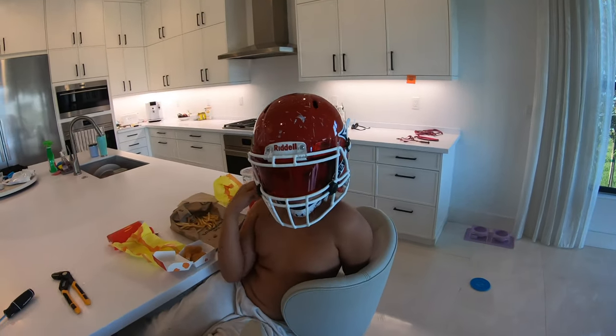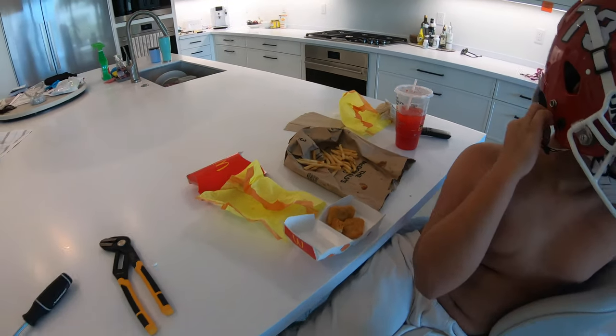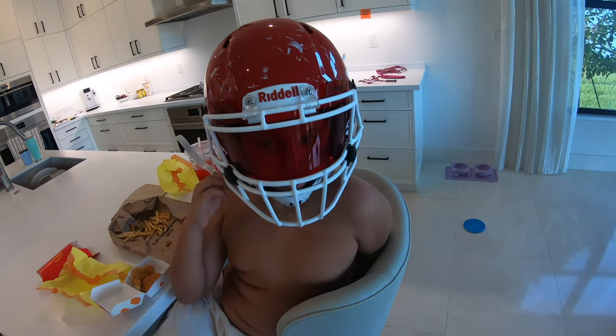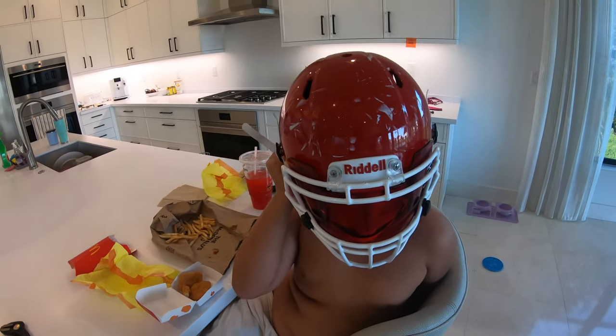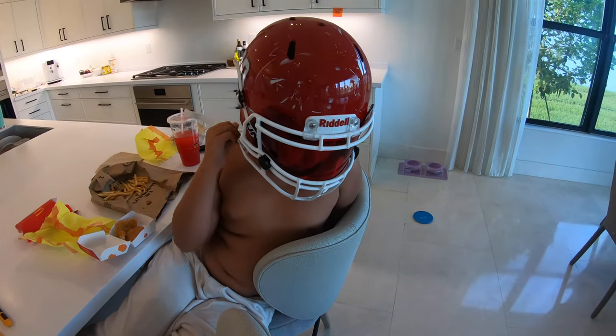Dude, look how sick it looks, bro. Bulking up with some Mickey D's double cheeseburger meal with fries and a six piece plus the visor. Dude is bulking up and heavy on the fruit punch, baby. Boom.